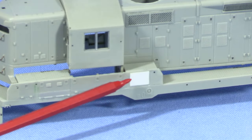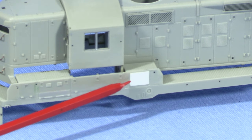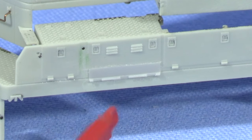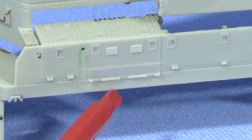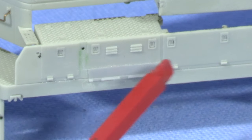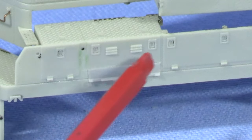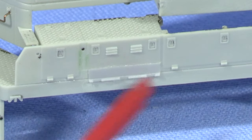I also added this little plate here from some .010 styrene. I'm not sure what it is, but it appears in a lot of photos of GP7s and GP9s. And the battery access doors on this unit are custom fabricated from two different pieces. And the real one actually did have a seam going down the center like that. So I tried to reproduce that. So I think I took the upper door from one part and the lower door from one part and spliced them together.